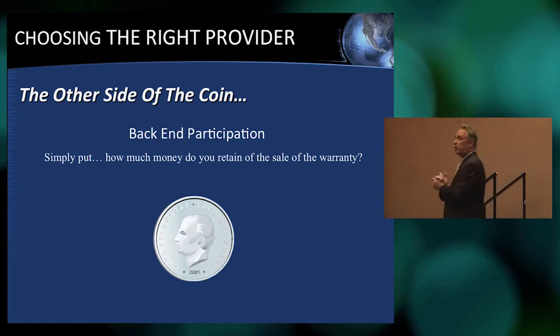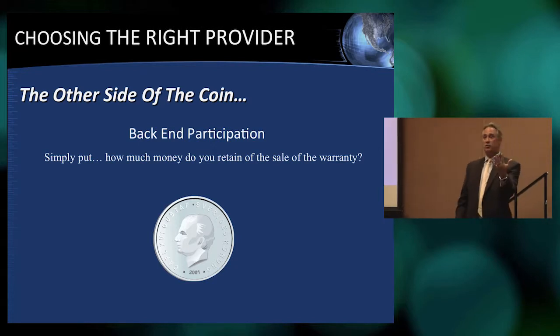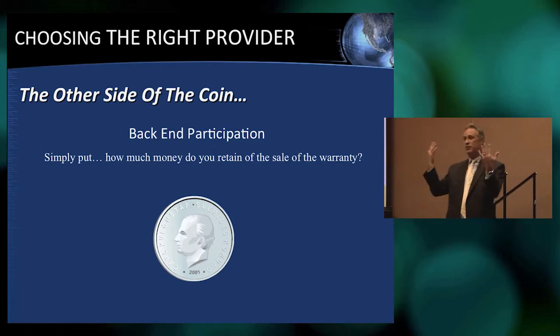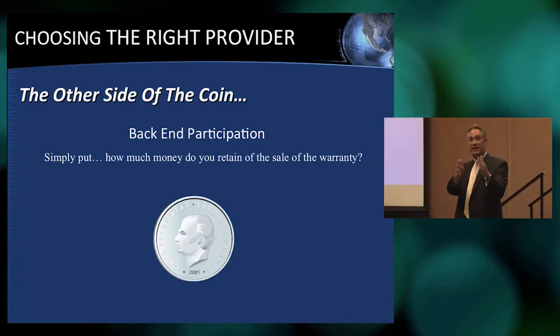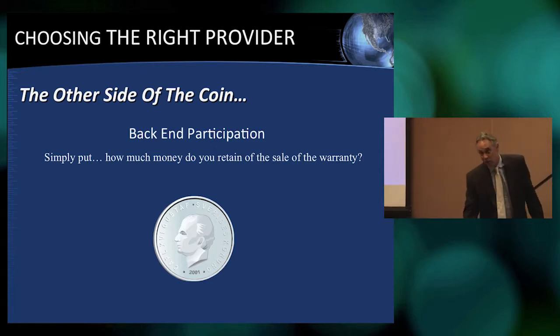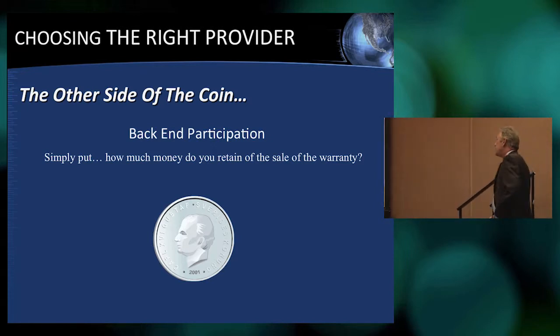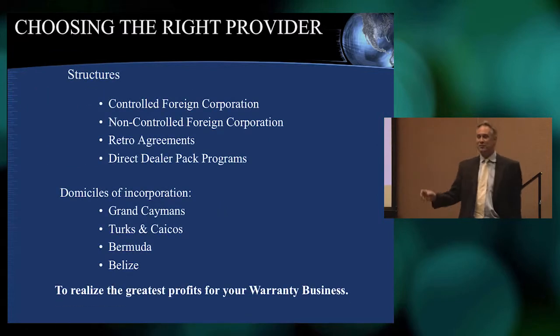Now, what do I mean by back-end participation, underwriting profit? You have an F&I cost sheet for your warranty cost sheet. The cost sheet says $900, the finance manager sells it for $1,800. Take the $900, he books it on his F&I log. It's front-end gross profit in the F&I log. I'm talking about that $900 cost sheet. He looks at that cost for $900. How much of that $900 cost do you get? All right, that's what I'm calling back-end participation. All right, there's a lot of different structures for this. And most dealers, but not all dealers, participate in this.